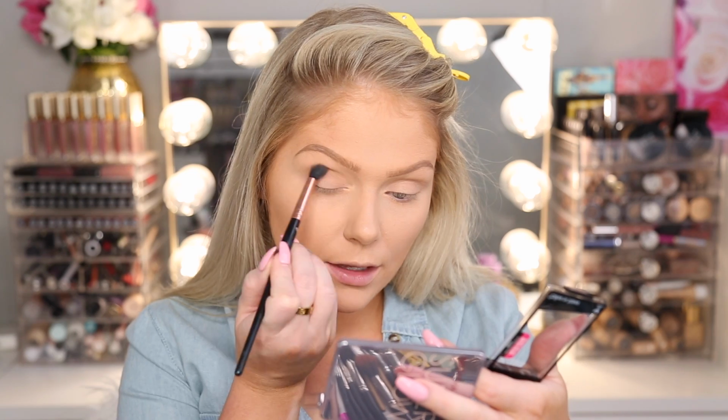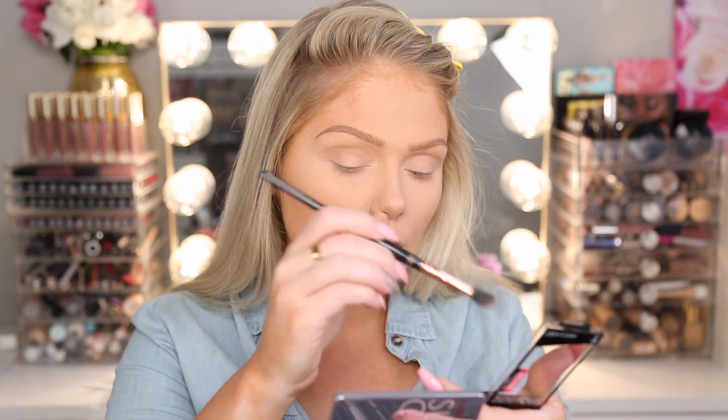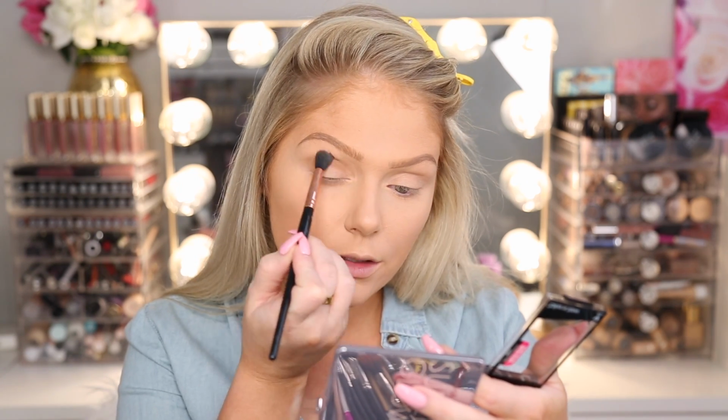I'm first gonna go in with the transition shade in the cooler palette. I'm gonna go ahead and buff that into my crease, like so.